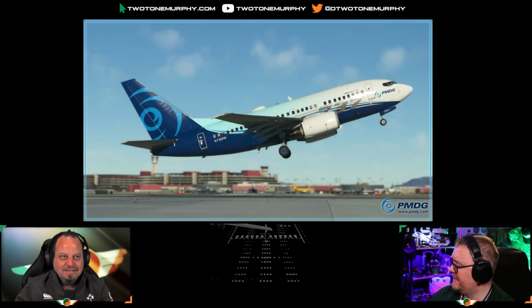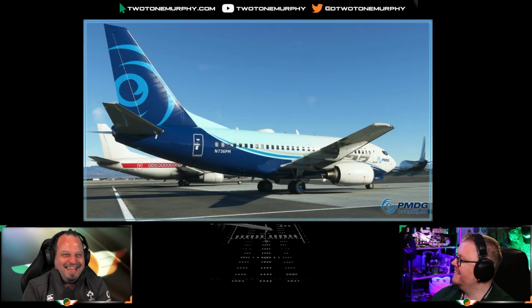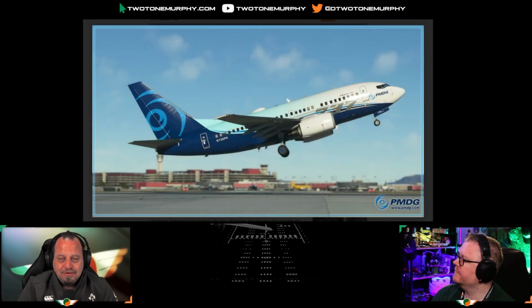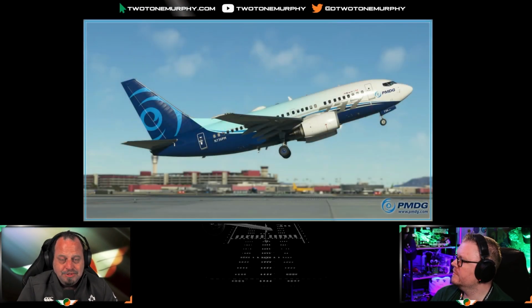Gibbo, what is this? It looks very familiar. This is a 737, Murph. What? I don't believe it. Yeah. So we got a little news on the Dash 600 variant to share with everybody here. So this, of course, is the latest member of the 737 fleet coming from PMDG.